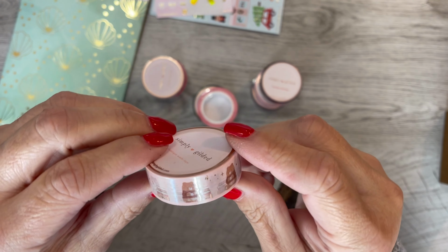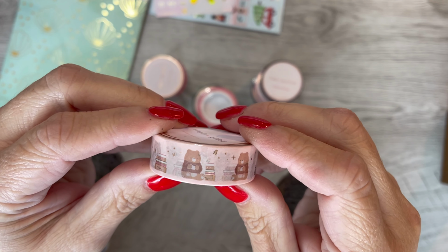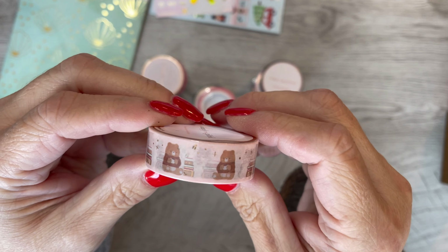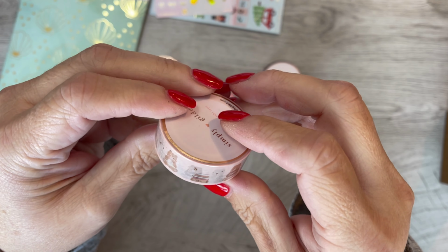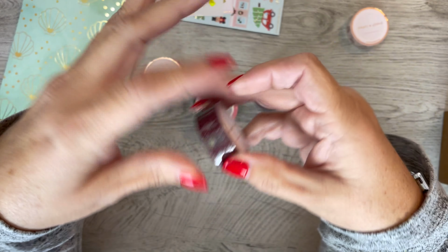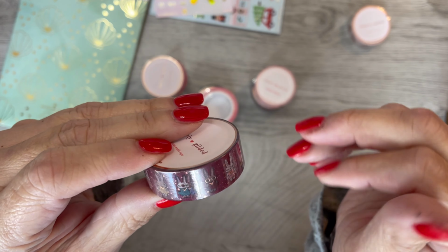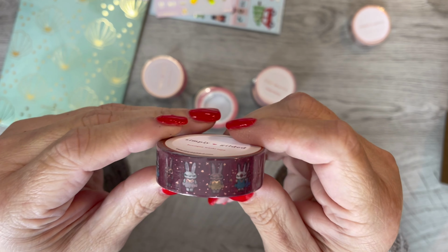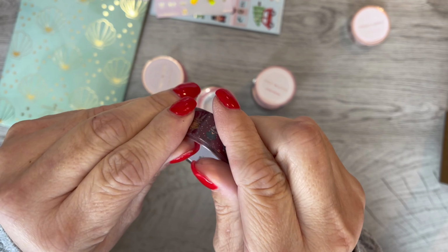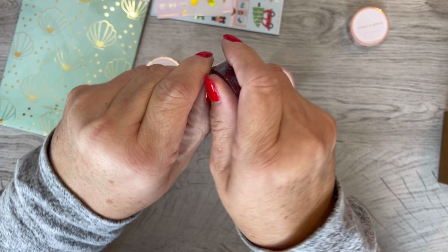This one is cute little teddy bears with books. Hopefully you guys can see that okay. Oh my word, I love it. And this one is little bunnies and it's a maroon background. And this, I believe, was part of their Christmas collection so that I can use this. Well, that's not the only reason I can use this for Christmas, but I can also use it for other things as well.